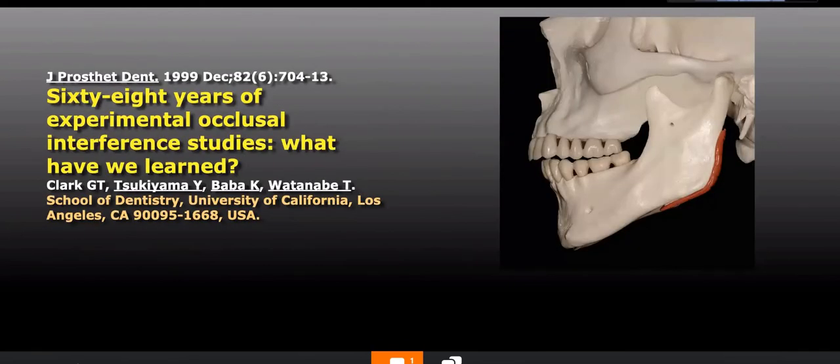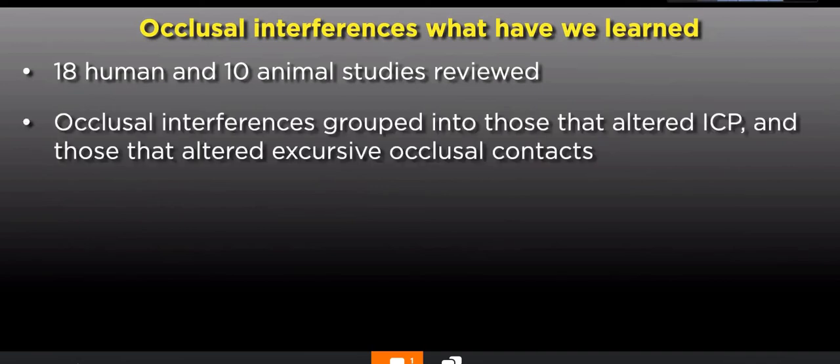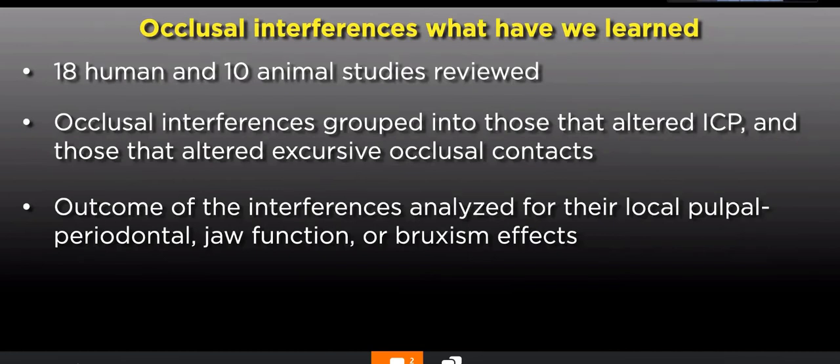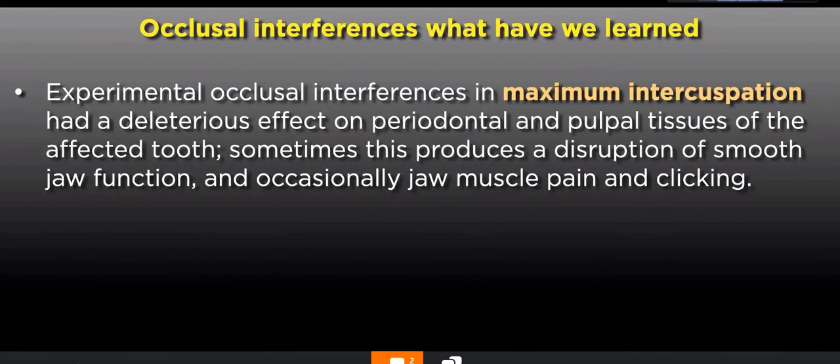Now, if we look at a systematic review of a large number of papers on occlusal interferences, you can really group occlusal interferences into two camps. Those that are high restorations, in other words, they interfere with the intercuspal position, and those that contact when the mandible's moving. And so in this systematic review, this is where you learn that, yes, interferences are problems. Patients that have high restorations, in fact, can end up with mobile teeth, sensitive teeth, sometimes disrupted jaw function, sometimes jaw muscle pain and clicking, all from the placement of a high restoration.